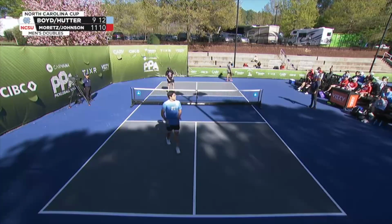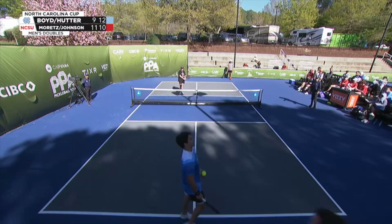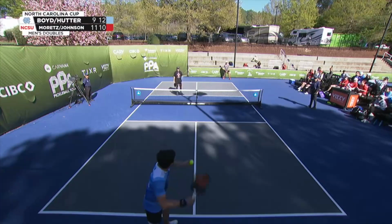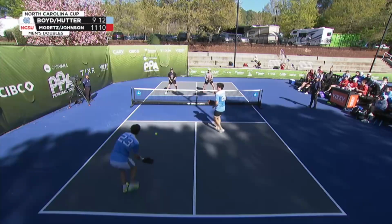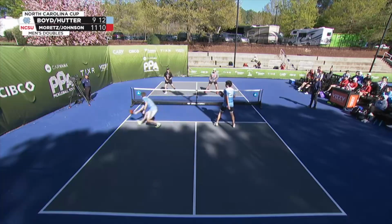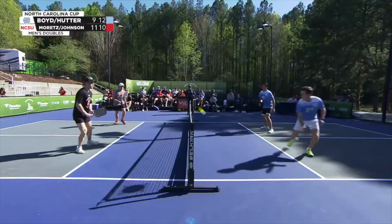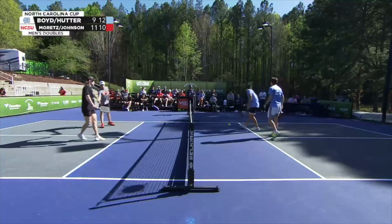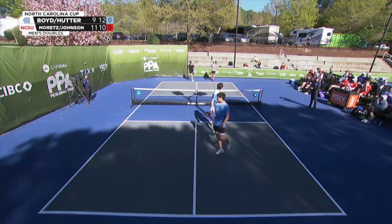A little bit hasty from Daniel. Yeah, that's a tough shot. 1-0-2. You see a lot of pros hit that shot, but maybe it's something he's working to perfect. And this is very similar to the play we saw in that first game, a lot of soft backhand dinking rallies.